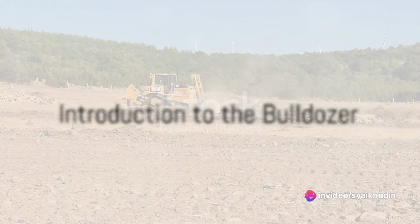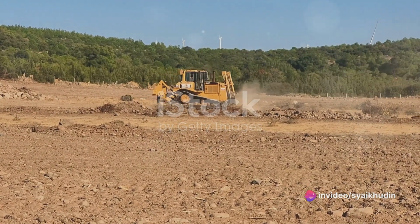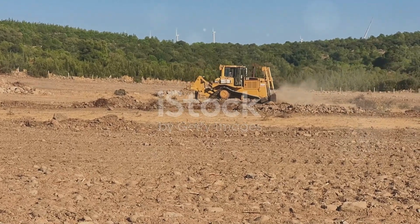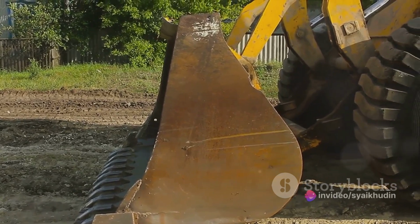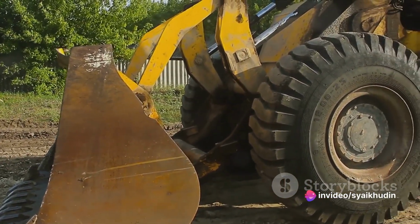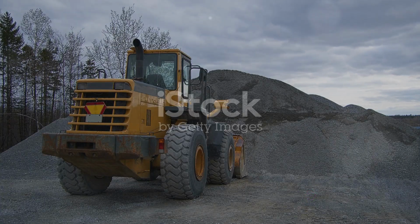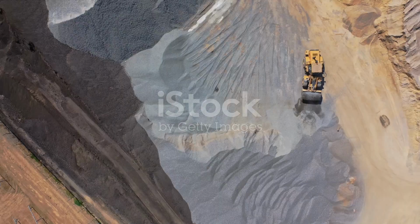Have you ever wondered how the land on top of a very high hill is leveled? It's a fascinating process that involves a piece of machinery with a simple name but a complex function, the bulldozer. A bulldozer at its core is a tractor-like machine equipped with a hefty blade at the front. This blade, which comes in various forms like the universal blade, straight blade, angling blade, and bulldozer, is what does the heavy lifting, or rather, the heavy pushing.